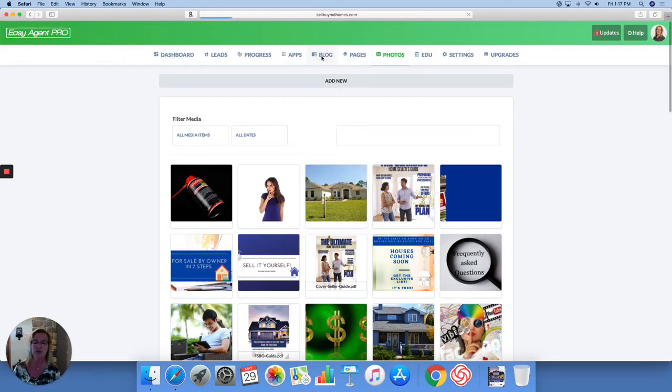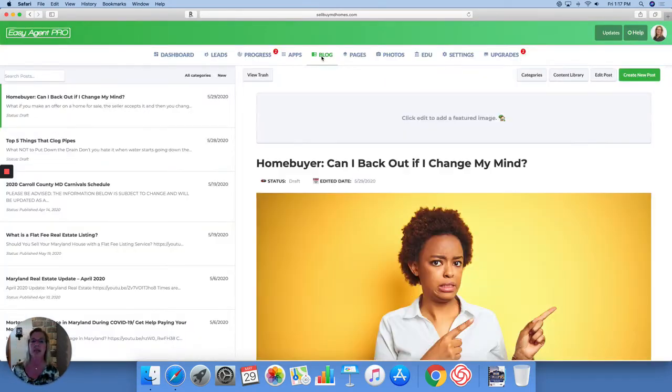All right, now let's talk about blogging itself and the components of blogging. Here's an example. This is the back end of my blogging in Easy Agent Pro. Here at the top is an example of one that auto-populated to mine and everybody else's, called Home Buyer, Can I Back Out If I Change My Mind? You can see right here, it's in draft status. That's how it uploaded. And I kept this one because I thought, you know what? This is a really good topic of something I could expand upon, turn it into a longer blog post in my own words, and it would be a great idea for a YouTube video.